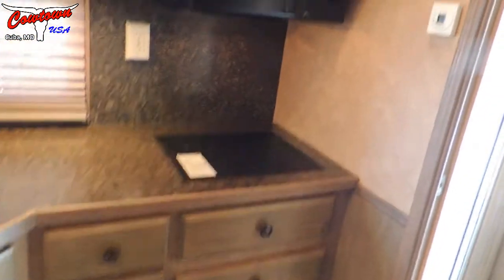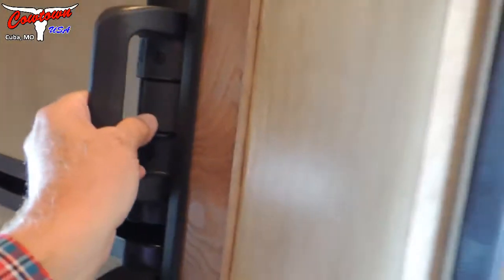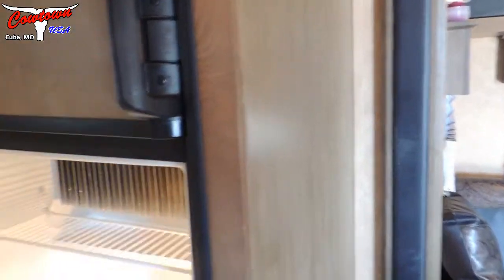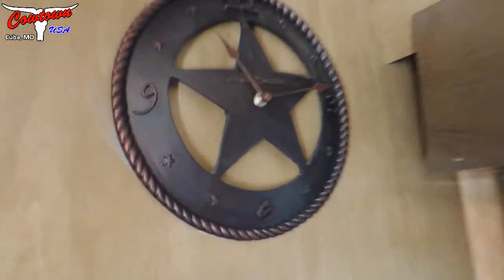Recessed cooktop. And your convection oven so you could bake whatever you need to do. Got really nice crown molding here. And it's big. So the trimming here is really nice. I've not seen any evidence of leaking or has leaked or any damage at all. This looks like this might be an 8 cubic foot refrigerator, so it's the nice big freezer in it. Nice big fridge here on the bottom. Pretty cold already. Pretty super cool clock.